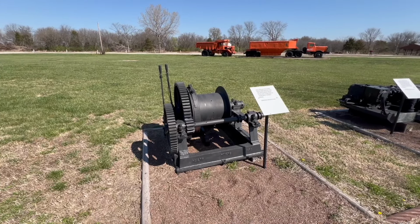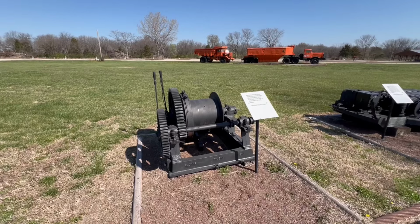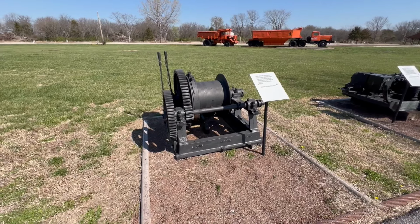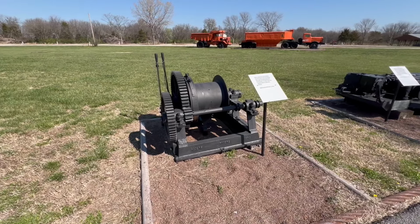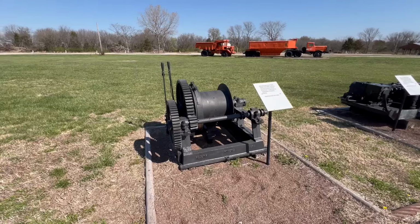Triple winch. This is what, when the men were down in the deep mines, they would pull them up and out of the shaft. This is part of the elevator system. Right. This is a dinky. This might be something like my grandfather used. My grandfather had a dinky, and this might have been something like this.